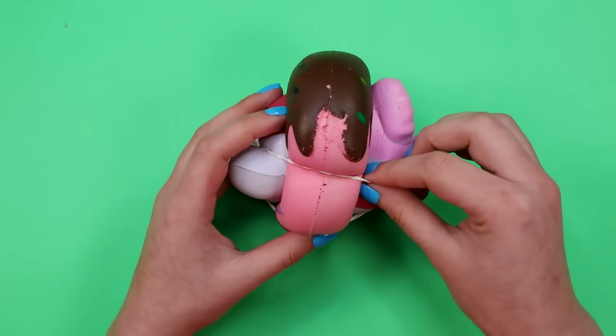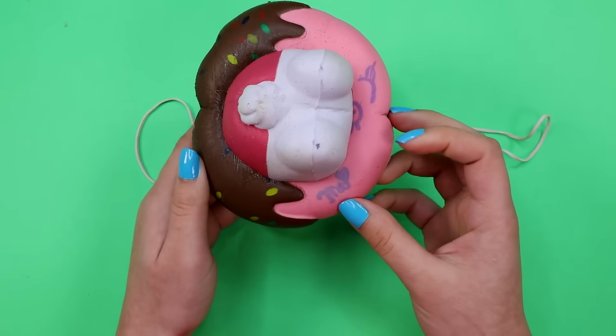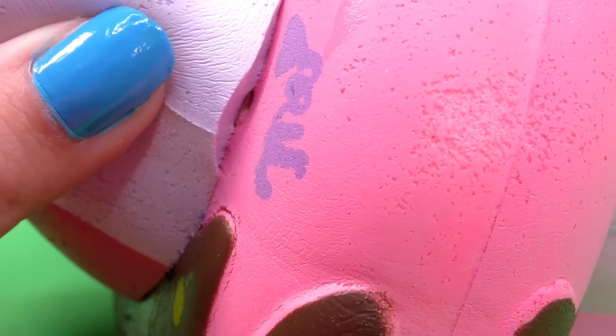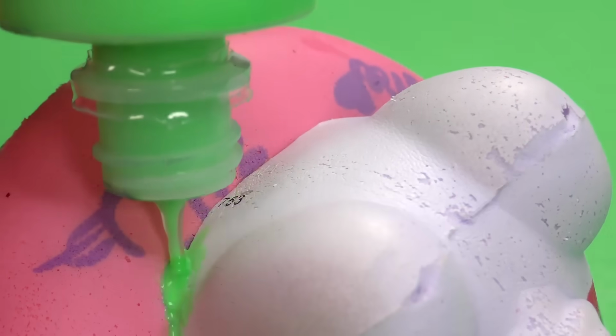About an hour later, it's time to remove the rubber bands. All the pieces are secured. Our little friend has got a new butt crack. Mission accomplished. Since there are some little gaps and rough edges where the pieces come together, I'm gonna take some puffy paint and just seal those up.